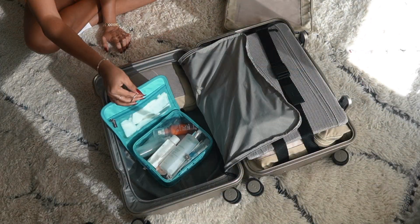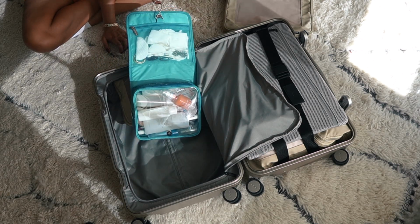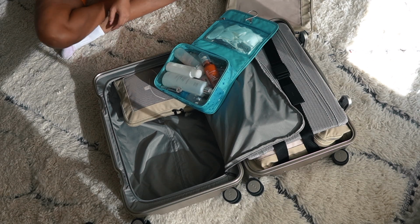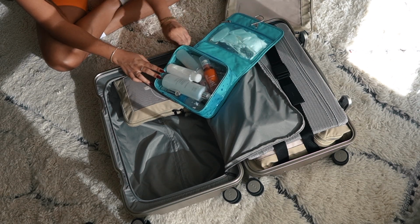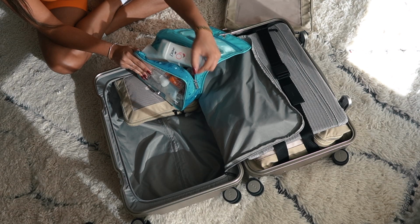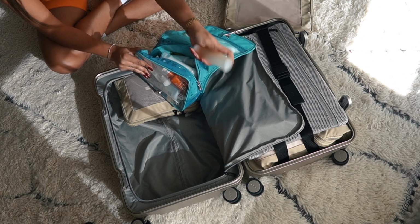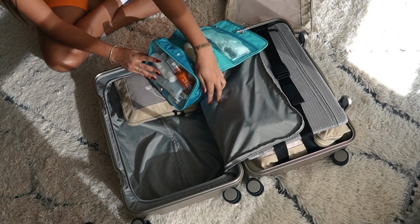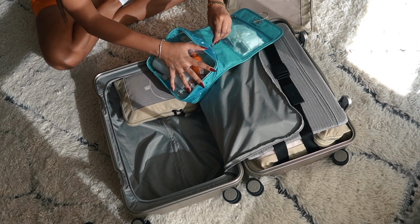My next tip is to keep a toiletry bag with backups of all your favorite products that you use. That way you don't have to pack and unpack when you get home from a trip. I've had this toiletry bag for a couple years and it just stays under my sink with everything I might need: shampoo, conditioner, deodorant, and anything. And it just stays packed always.